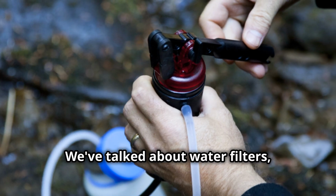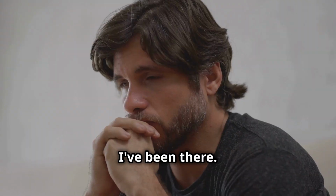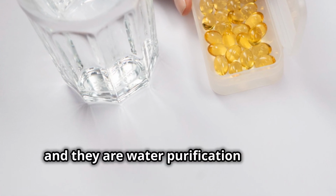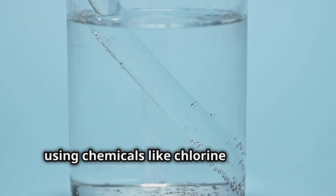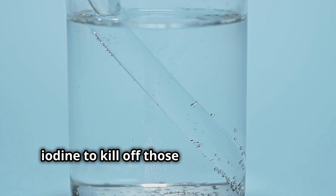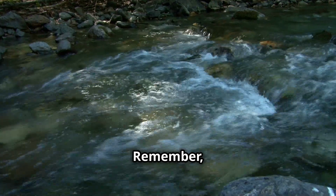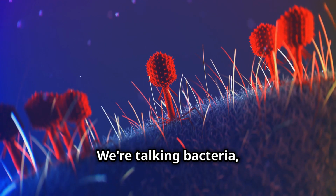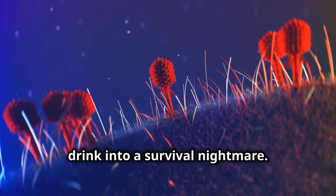We've talked about water filters, but sometimes those can break, get lost, or just not be available. Trust me, I've been there. That's when these little lifesavers come into play, and they are water purification tablets. These tablets are packed with a punch, using chemicals like chlorine dioxide or iodine to kill off those nasty microscopic critters lurking in even the clearest looking water. Remember, out here, looks can be deceiving. We're talking bacteria, viruses and parasites that can turn a simple drink into a survival nightmare.